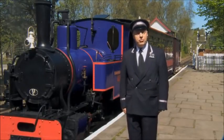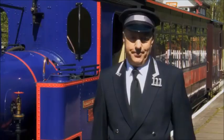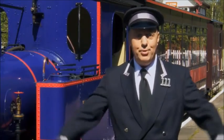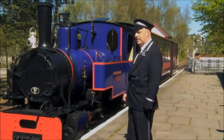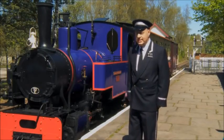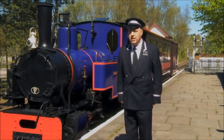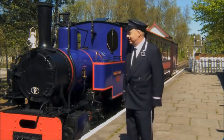I'm Mr. Perkins. I'm one of the engine drivers on the island of Sodor. But today, I'm not on Sodor. Today, I'm visiting this beautiful railway. This is a beautiful blue engine, isn't it? It looks like someone has worked very hard to keep this engine shiny and clean.